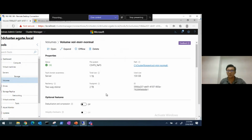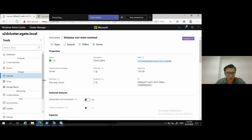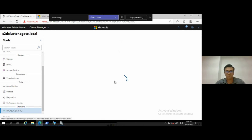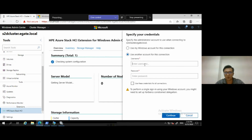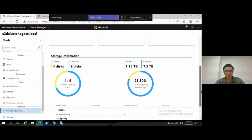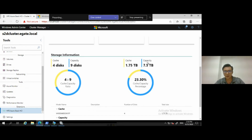I want to show you more about the Windows Admin Center. This Windows Admin Center comes with the HPE extension for the Azure Stack HCI. So what we can see inside this one, let me key in the credential. From here you can see that this solution is classified as a hybrid SAS plus SSD drive configuration. We have 2 nodes running on the Windows Server 2019 Datacenter Edition. And this is the server model. And then we have the storage information, capacity, and this is the cache.